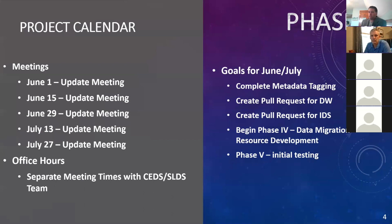Very shortly in June, we're going to begin phase 4, and that's data migration resource development. There are different methods for loading CEDS. One is to load the IDS. For states that utilize the normalized structure, the transactional model of the IDS, we're going to have a migration resource that will create a staging process for loading the data that we have now added. So the adult education data, any additional special education elements, there'll be a staging process for that, and then the ability with scripts to move from the staging into the IDS, and then from the IDS into the data warehouse. All of those scripts are going to be created in the months of June and July.